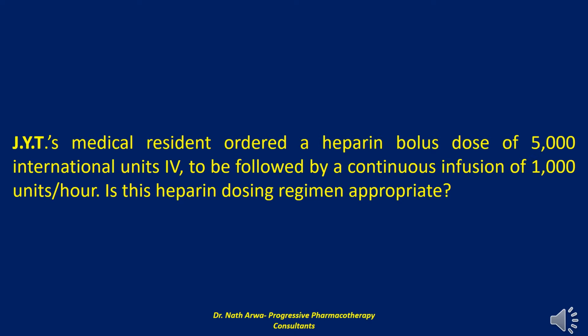Selection of the lower or upper dosage range is guided by the severity of the patient's symptoms and his or her potential sensitivity to adverse effects. For this 92 kg patient, a mid-range loading dose of 7,400 units, that is, 92 kg multiplied by 80 units per kilogram, followed by a continuous infusion of 1,700 units per hour, that is, 92 kg multiplied by 18 units per kilogram per hour, is recommended.